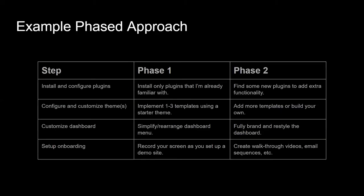So here's an example of a phased approach. So when we're thinking of those steps that I talked about earlier, we want to tackle them in phases. So phase 1 is for launch, and phase 2 is for perfection, or the next step. So your version 2.0 basically.